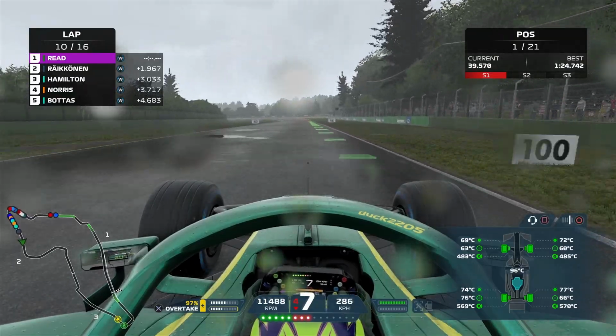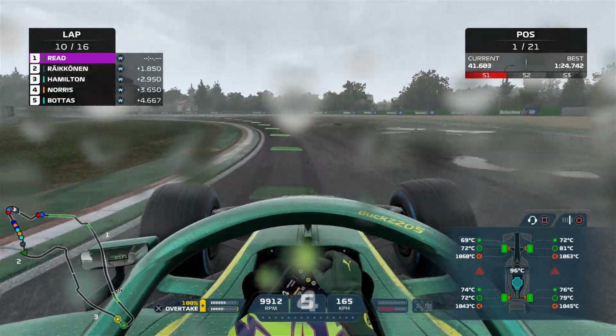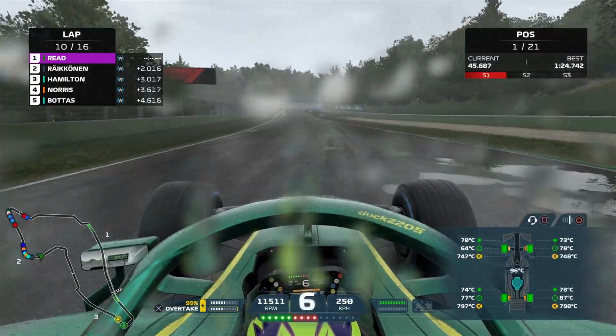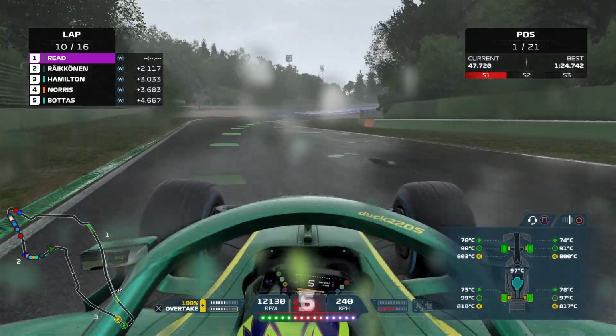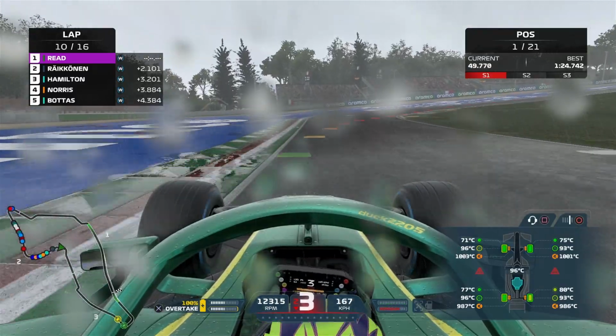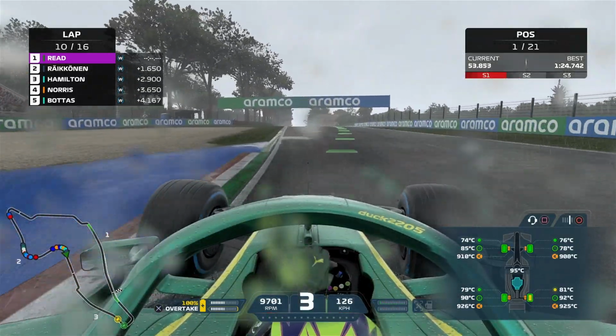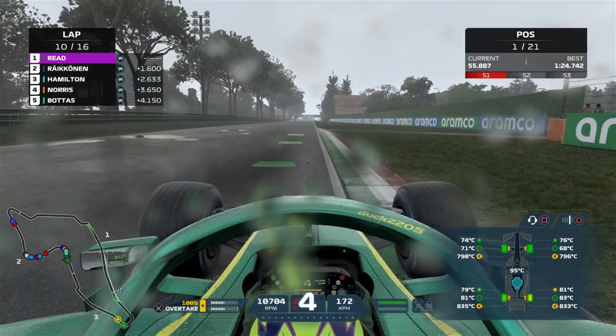What can we do now then? Coming through into the 11, 12 and 13 section, possibly one of my favourite sections of the whole calendar. We're drifting it through. That was not intentional, but that was pretty sick. I might have to get a replay of that. Wow, okay. Yeah, replay time.